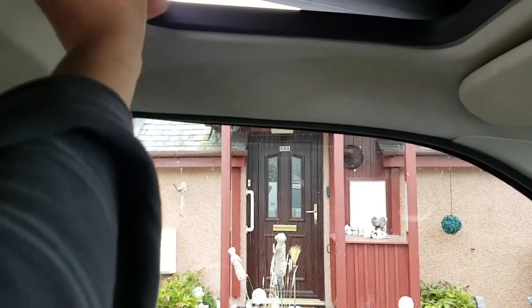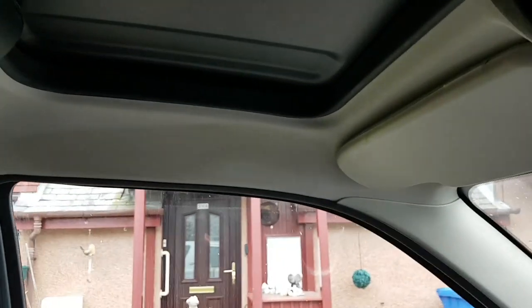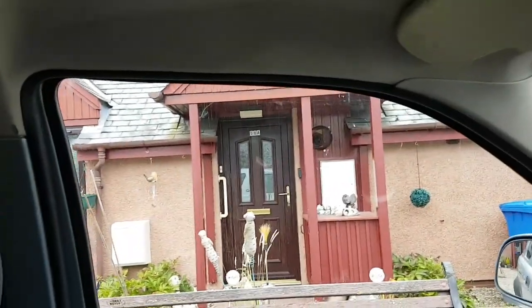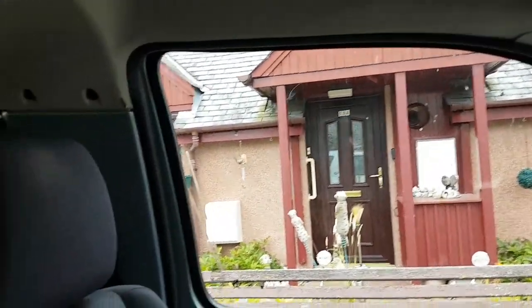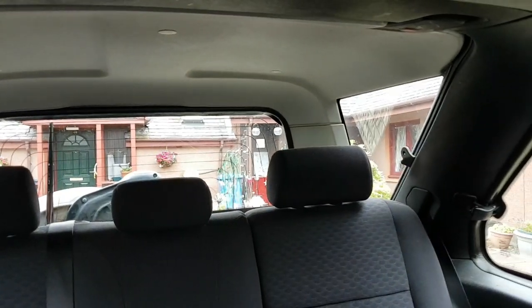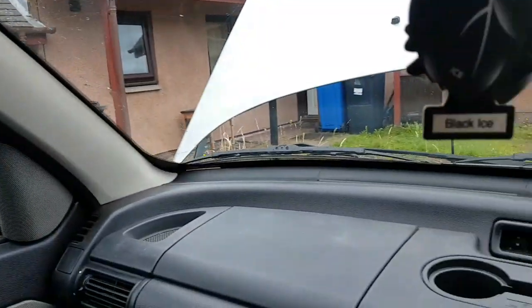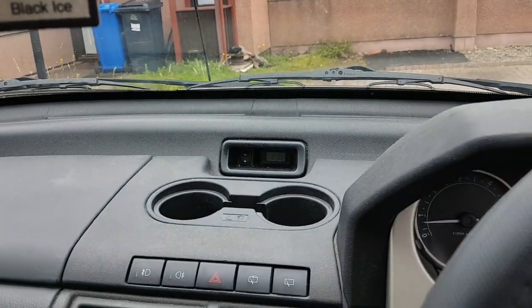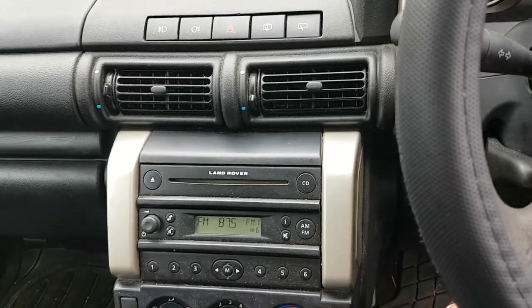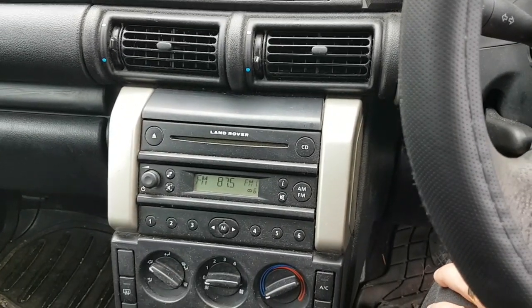Sunroof. This one doesn't leak. They do leak. Not this particular one, but the ones I've had have leaked. This one's okay. It's been well looked after. Back windscreen washer. Cup holders with a wee clock. It's Land Rover's own stereo. I've not bothered to change it. I've just hooked up a cheap USB kit to it.